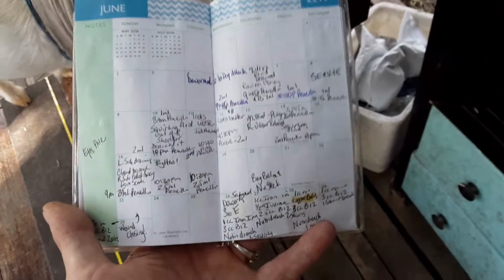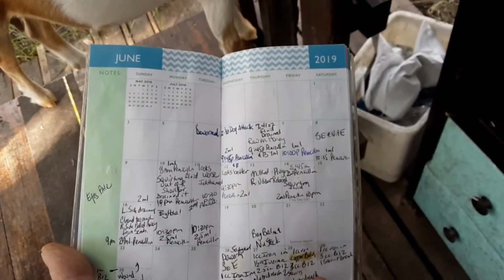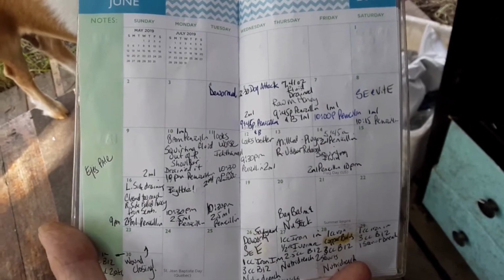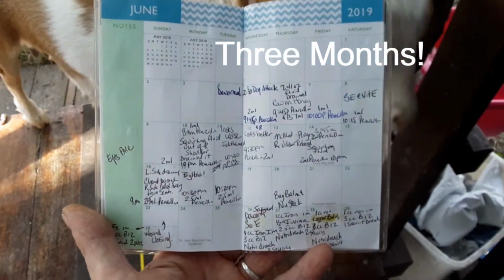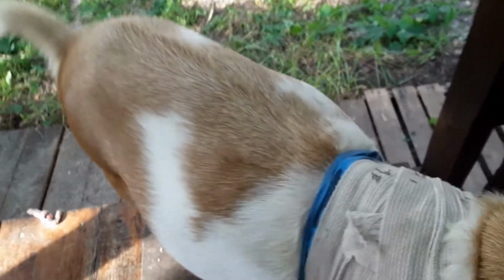According to my records, over here in yellow, I gave the copper bolus the 28th of June of this year, and now it is the end of September, so that really only lasted 4 months. This was also the month that she got attacked by the dog, so that's why there's so much on the calendar for her. And I want to show you her coat.